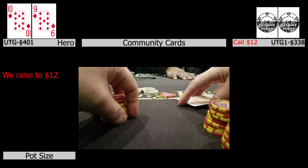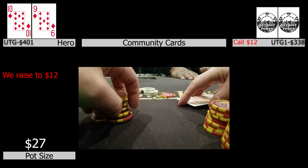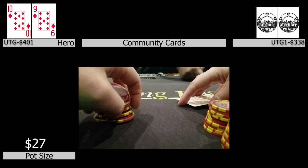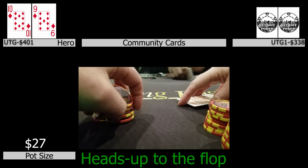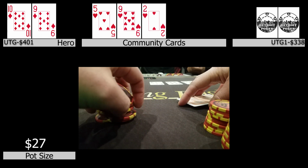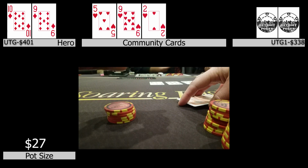Everyone else folds, and we are heads up to the flop. 2 players heads up. The flop comes 9-5 deuce, all hearts, monotone. And we're definitely going to start out with a bet here.